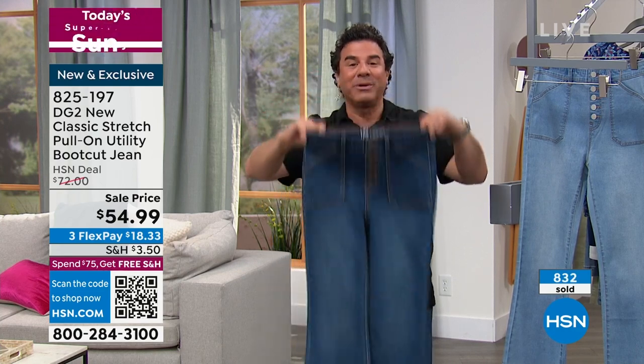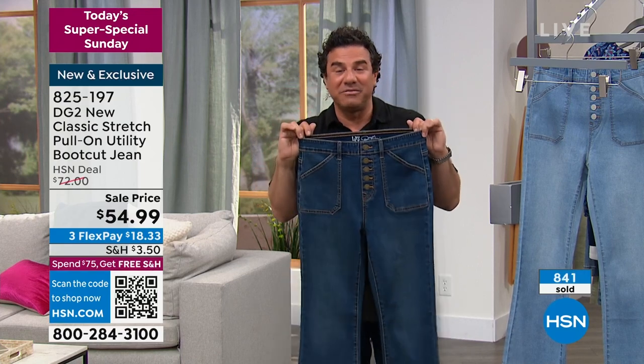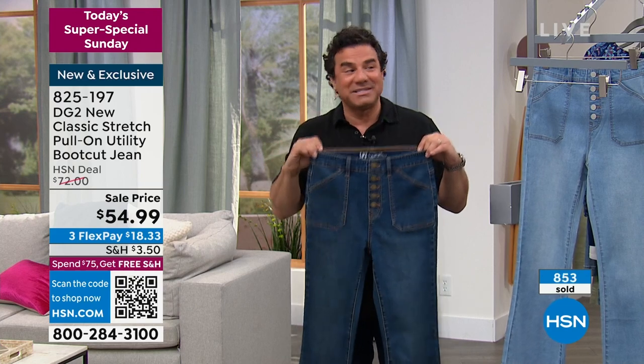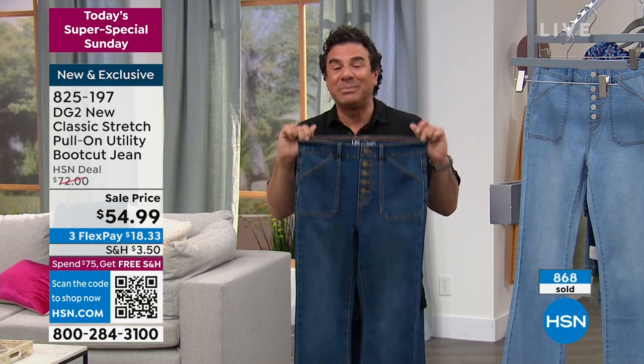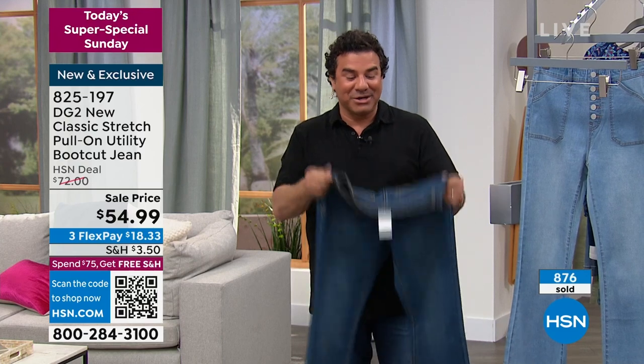Last but not least, this is premium department store denim. If you went to buy these in a store, they'd be upwards of $150 easily with all the details on it. Because of the buying power of HSN and our relationship for 29 years, we're able to give you brand spanking new, hot off the press for under $55. It simply does not exist anywhere else in the world. And you're gonna be blown away by the comfort factor.